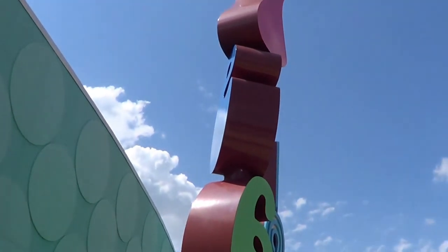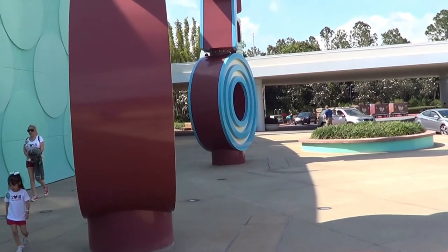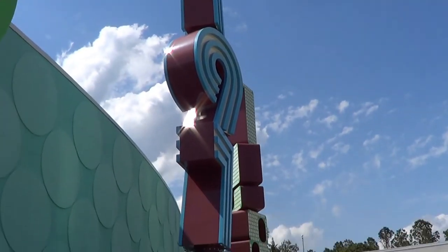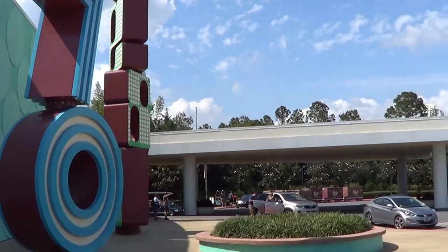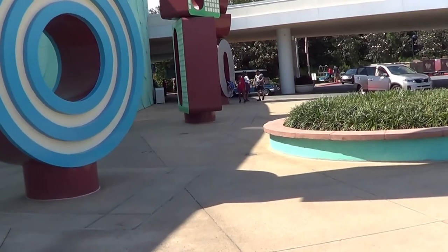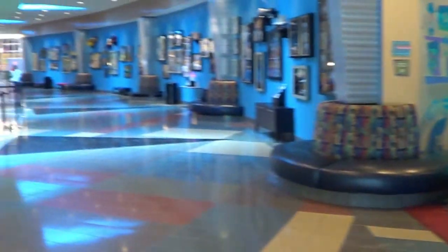And we'll show you a little bit about the front here. We already checked into our room. We got some things we need to check with the check-in desk, but we're just walking from our resort room to the front here, doing it the hard way. We're inside the main entrance. It's really nice in here.